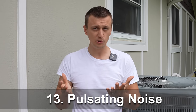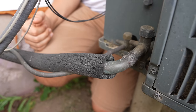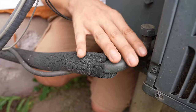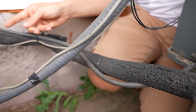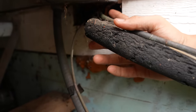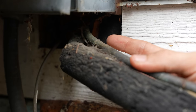Number 13 is a pulsating noise, or a little buzzing noise inside the house, typically on the walls or inside the walls or the ceilings. What I've seen cause this before is the refrigerant line sets. So these copper pipes, if you trace them from the unit, where they go into the wall, sometimes with time, depending on what kind of insulation they put around these pipes, that insulation will come out, or maybe wasps used it as building material or something.